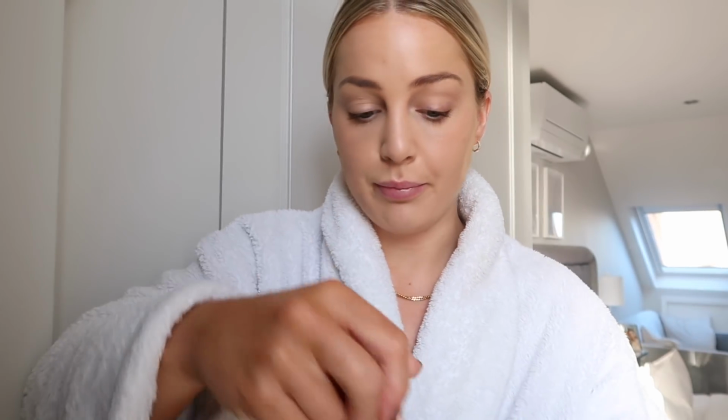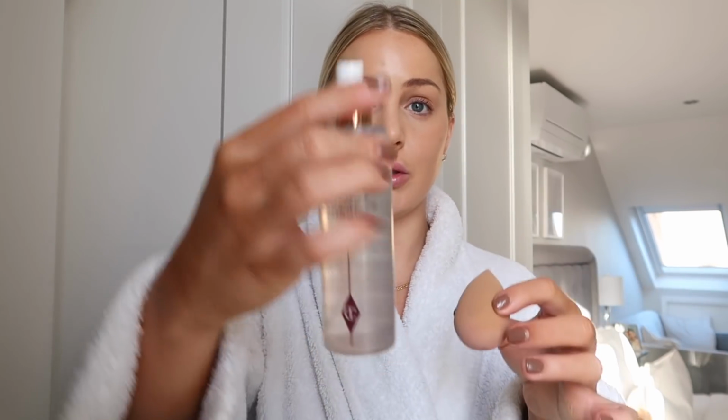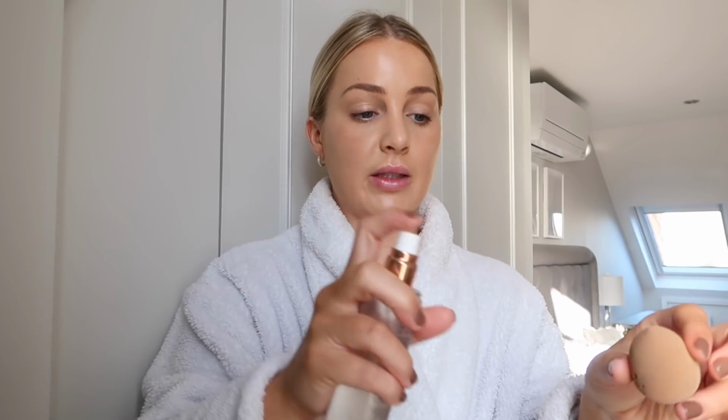So this is my beauty blender. I have already made sure it's damp, but I'm just going to use the Flawless setting spray on it as well. This is a little tip they told us on the Zoom call, and I've been doing it recently just to sort of set it all in. So just dabbing all that around.